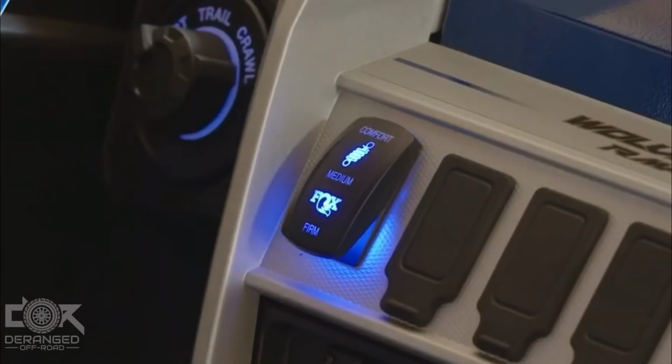It doesn't necessarily adjust on the fly on its own like a Polaris Dynamix system would or a Honda Live Valve would, but the suspension does give you the ability to select from 3 different modes while you're driving without getting out of the cab.